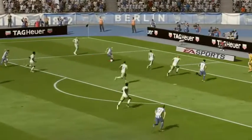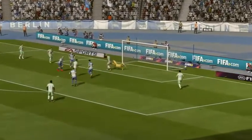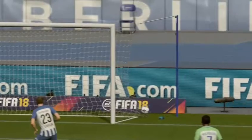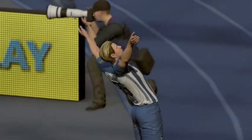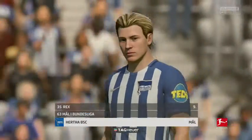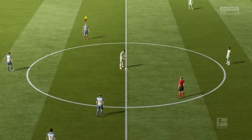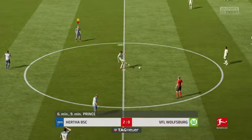He's doubled up here with his second goal, and he took it in excellent style, just like the first one. Different angle on it here. Starting at 2-0.